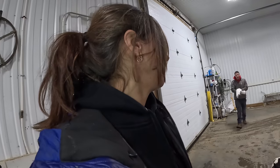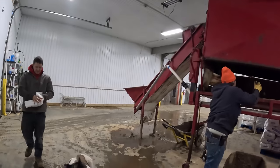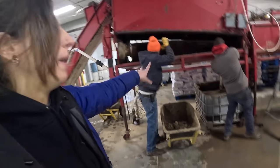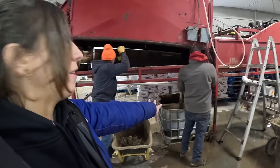Once I change this elbow over, I'm going to have to take it out. There. So we'll be able to take out the drain that was under the washer. All that plumbing is going to come out. So we'll just have this one here underneath the polisher.